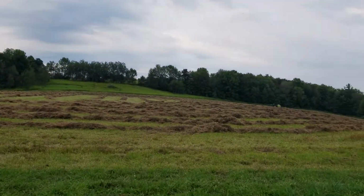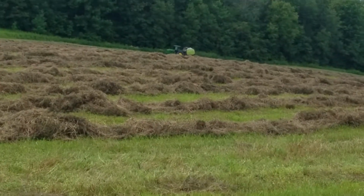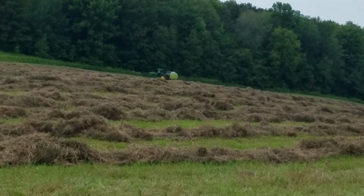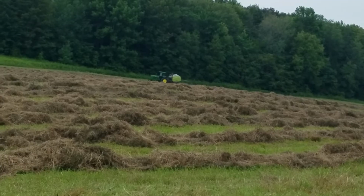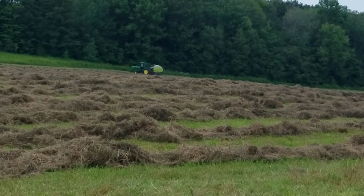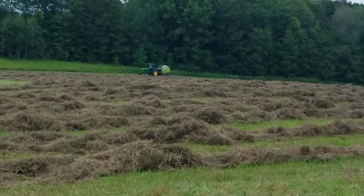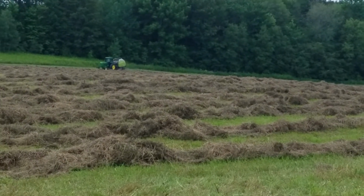He's got the rotocut, but we're not doing the rotocut because we're just going to put these out for the heifers. So. Okay, buddy.